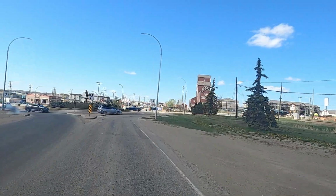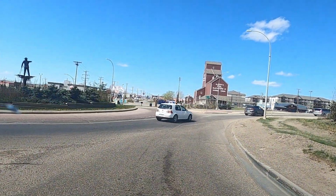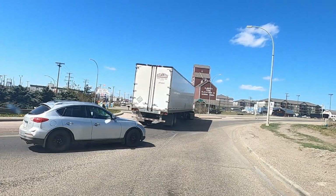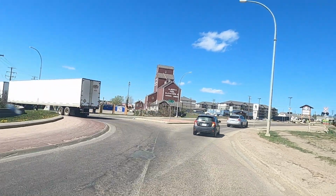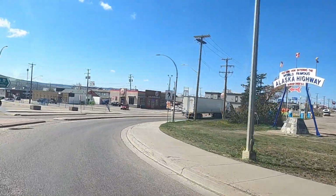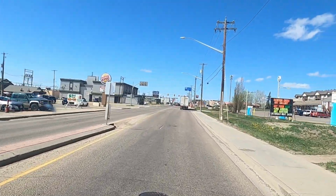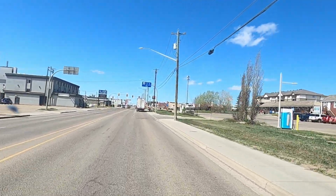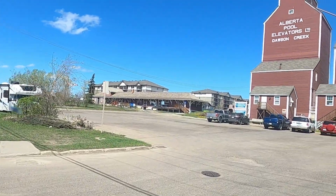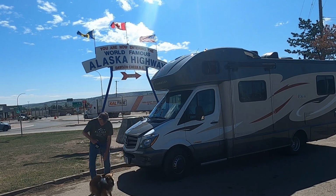Oh, we are such tourists. Good, it looks like there's not too many RVs there, so we can get out and take our shot. And we also have a sticker to leave on the sign. Woo, is it windy? We made it, we made it, we made it. We're at the famous mile marker 0 of the Alcan Highway.